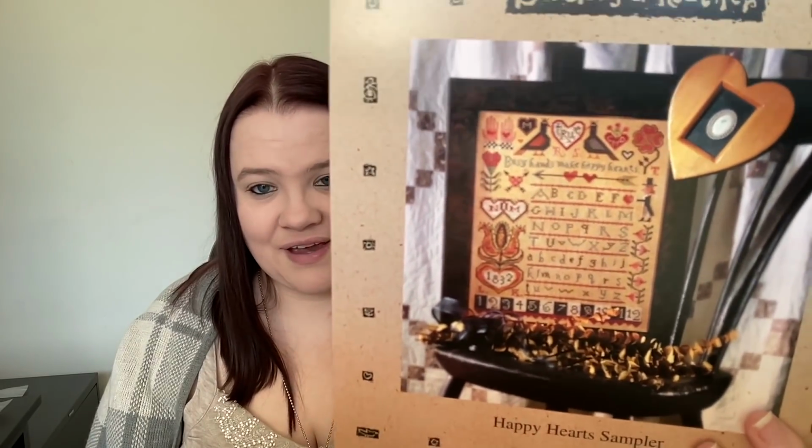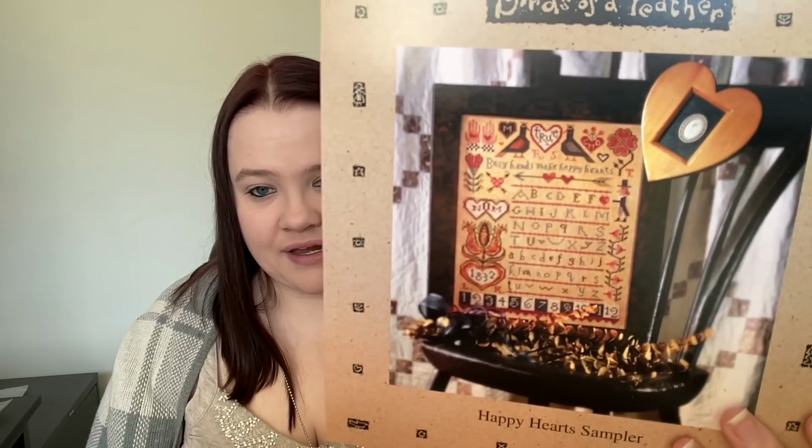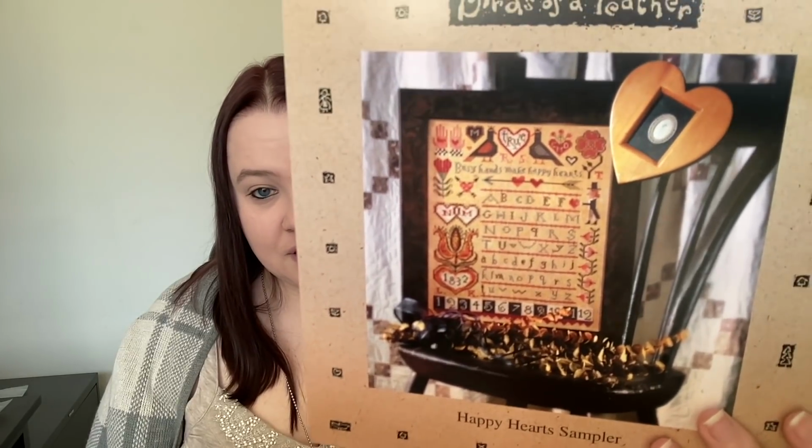Oh my goodness. I'm so thrilled. I am so excited. Will I start this soon? Maybe. See, this would be a really great Valentine's start. And if I wasn't so committed to my two businesses for 2/22, I might consider starting this on Valentine's. So, that is the Happy Heart Sampler.